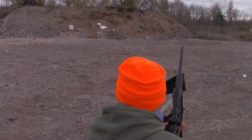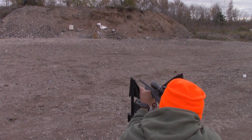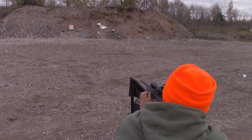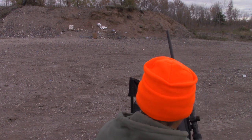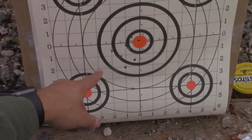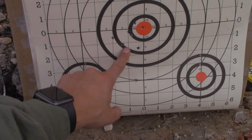There we go again. I think this is the last one. So you can see impacts right here. 1, 2, 3, 4, 5.